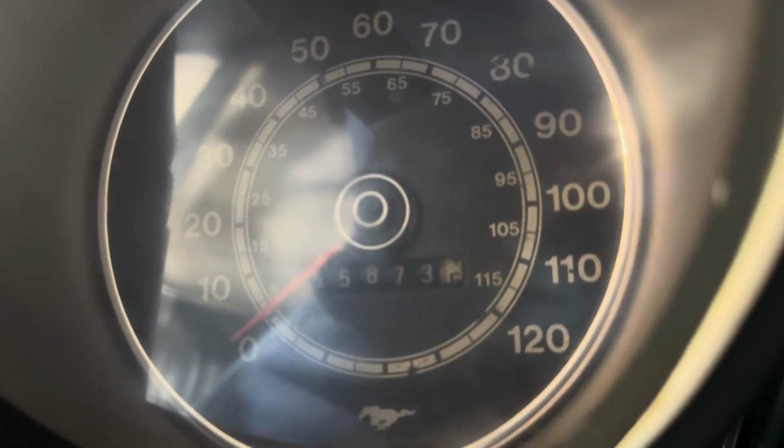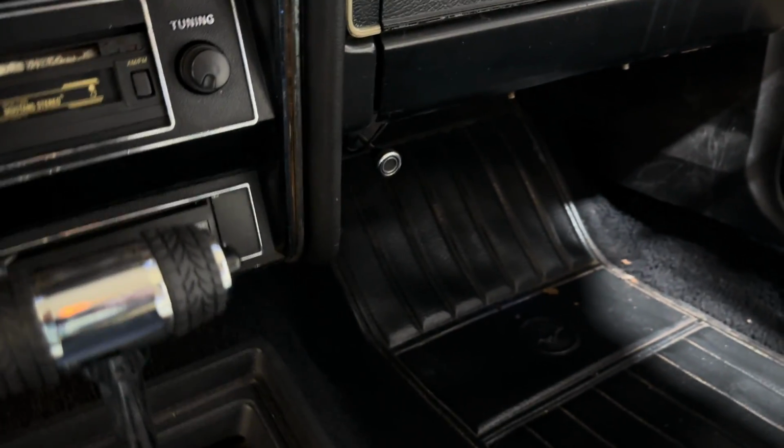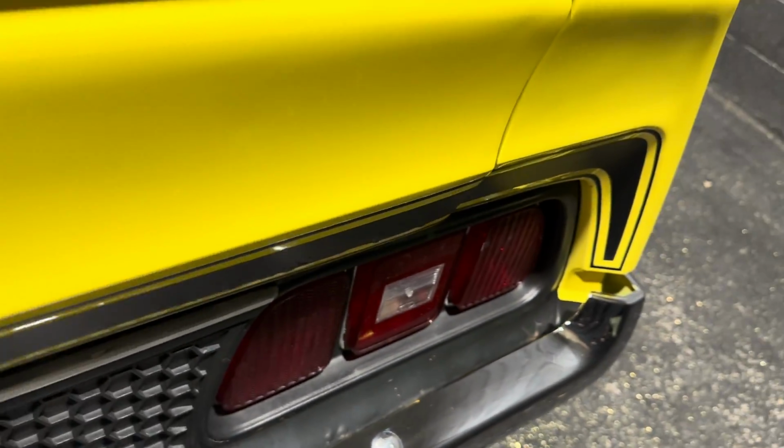I'll sit down here. You got your gauges in the middle, oil, alt, temp, odometer, reads 55,000 miles, clock, fuel gauge. Take the keys out, I'll show you the trunk area. Pretty simple over here. Key. Trunk, pretty good condition. It closes really nice.